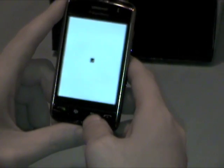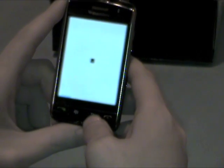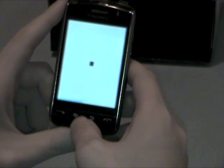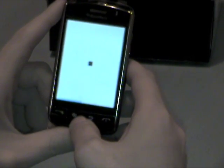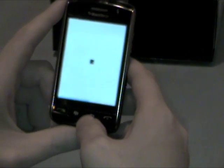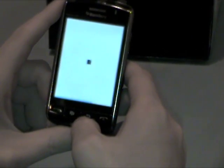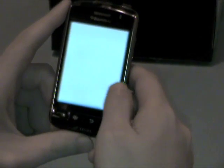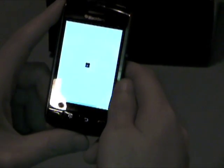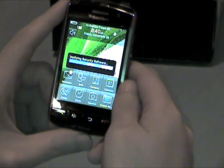We're going to wait for the phone to power back up, and everything should be in order. As you can see here, it takes a little bit of time for the phone to start up. It's always normal. One thing we recommend also before you unlock your phone is to always practice on the screen a little bit, because it could get a little bit tricky with the BlackBerry Storm because of the touchscreen keyboard. So here now the screen just went a little bit brighter, which means that we should have the menu pop. Media card inserted, perfect.